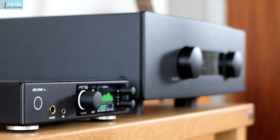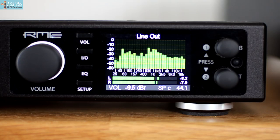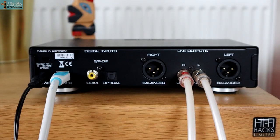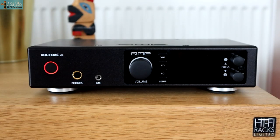It provides a means to A/B with an RME ADI-2 DAC FS that I use in this test, using the Hegel's own clock, compared to using the DAC and clock of the Hegel alone, because you can turn the DAC loop setting on and off in the menu. It gave a very perceptible improvement in space and soundstage with the RME, which I actually slightly preferred, going back to the thicker bass of the Hegel without DAC loop on. The RME showed yet again, with its ability to tweak the tone controls and parametric equalizer, what a great DAC it is. And in DAC loop configuration, it was the best of the DACs that I had available in this test.